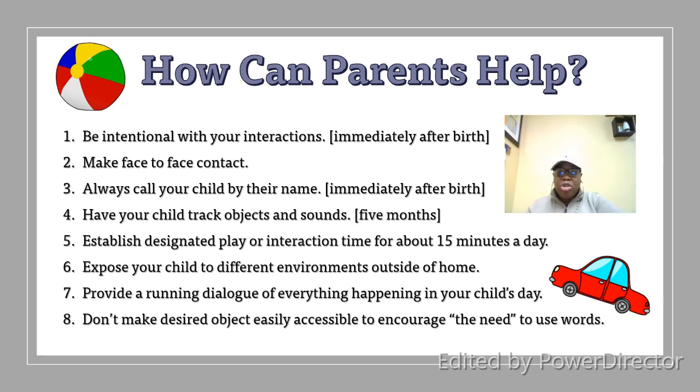So right when you start picking them up, whether you're breastfeeding or you are giving them the bottle or you're just having that skin to skin time, you need to be talking with them. You need to be making face-to-face contact with them. Always call your child by their name so they know who they are and who you are referring to when you talk to them. If you never call them by their name and you just talk at them, they're not going to know when that attention needs to be established when you are wanting to say something to them. So all these things need to start immediately after birth.